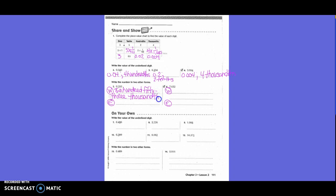So if I was going to write that in expanded form, do I have a whole number? Nope. So I'm going to take 2 times what place value? 110 plus 5 times 100 in parentheses plus 3 times what? 1,000.